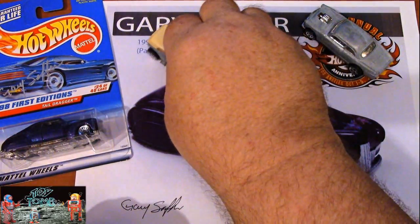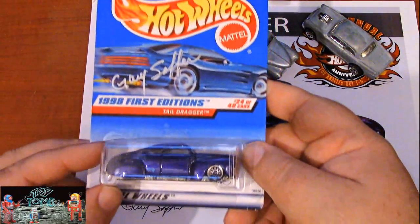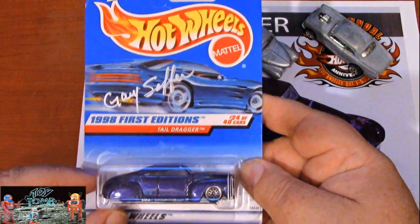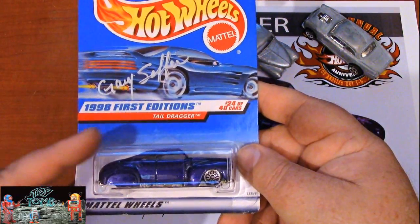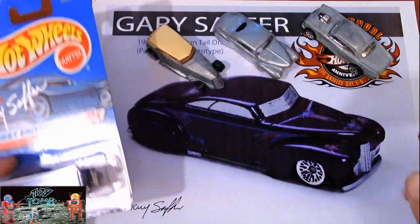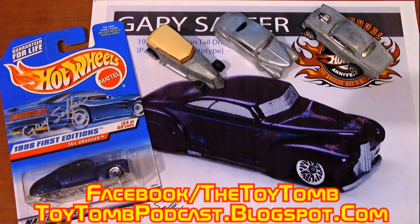He also sent along a couple Tail Draggers in their little box, a little peg thing here, that he actually signed right there. Gary Saffer. Awesome! Got 2 of these little bad boys. Pretty cool. So if you'd like to hear the interview that RK and I had with Mr. Saffer, head over to the Toy Tune Podcast Facebook page or go to toytunepodcast.blogspot.com to access the episode and take a listen to the interview with Gary Saffer.